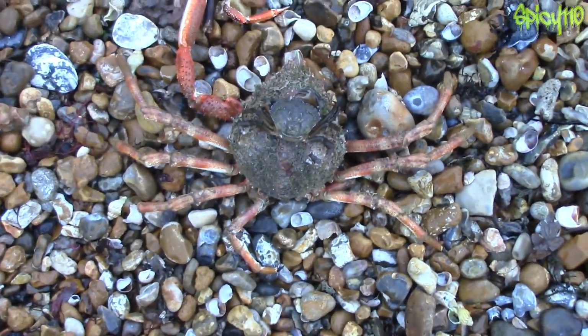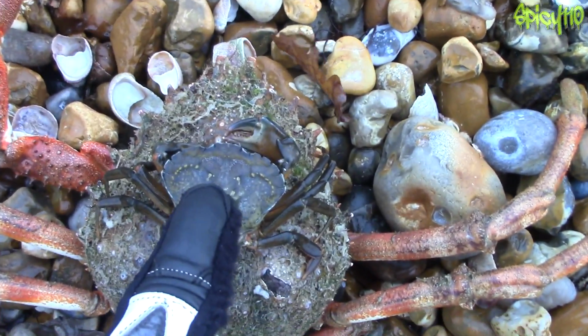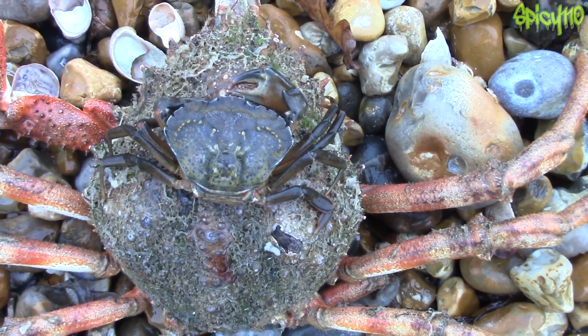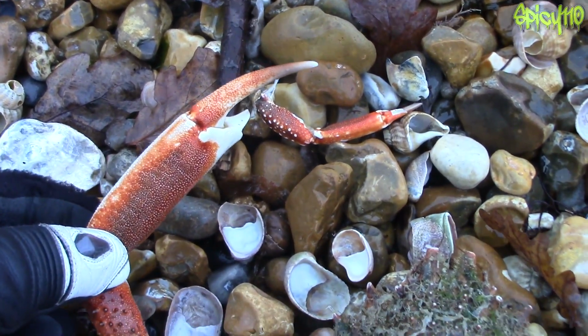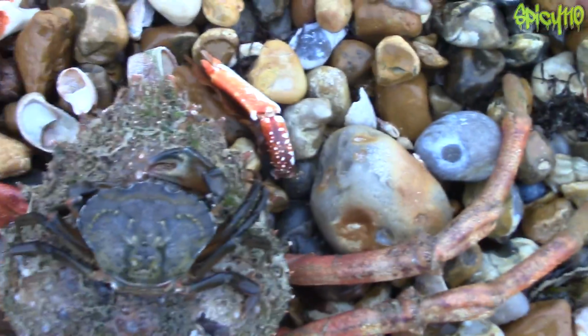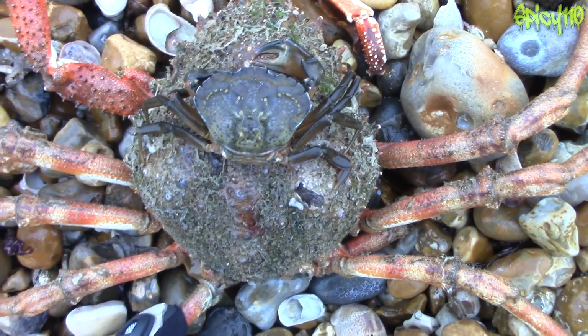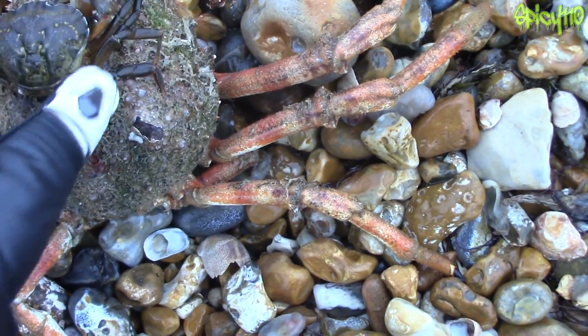Okay, so this is a spider crab. And as you can see, yesterday I put this shore crab on it to give you a size comparison. As you can see, it's a pretty big beast. Although this claw's appeared from somewhere, and this doesn't belong to it. But, you know, well, he's got more limbs now. This is quite a big spider crab, but they do definitely get bigger than this.